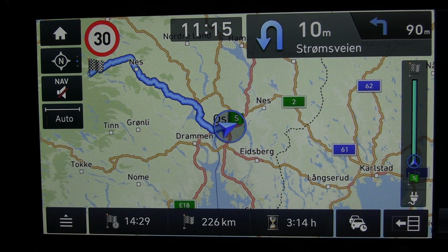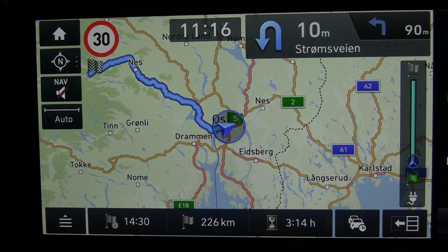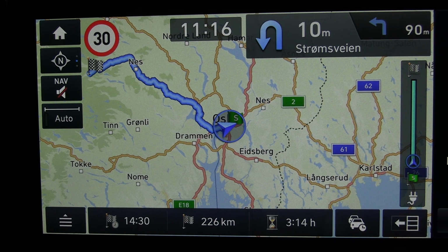It's 225 something, almost 230 kilometers, and we have 600 meters of elevation also. I know the whole point of this Geilo test is to drive there, go uphill, some country roads in Norway, and see if it can make it there.